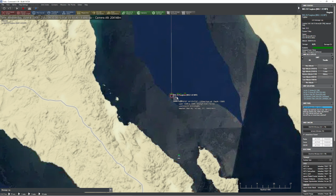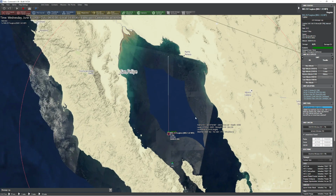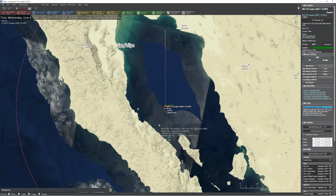We have a group of a bunch of MiG 35s. This is a MiG 1.42 MFI. These are very, very modern, very, very high tech MiG aircraft. They work great. They're proceeding basically in this little northerly course here, right next to Baja, California.